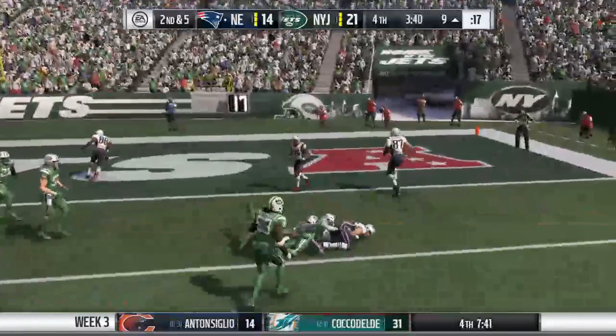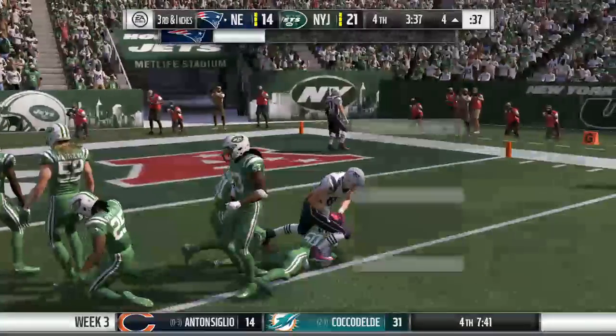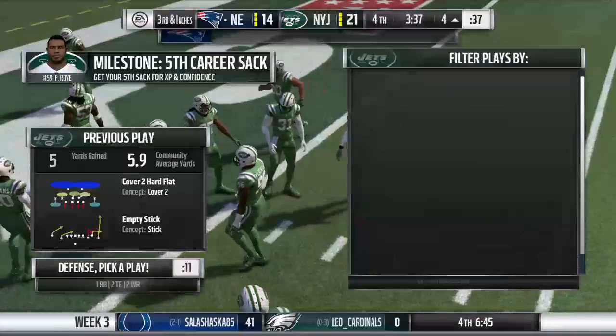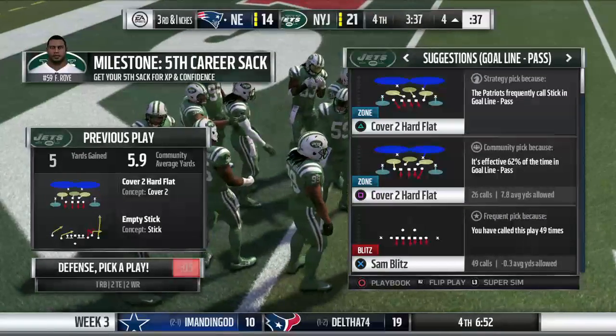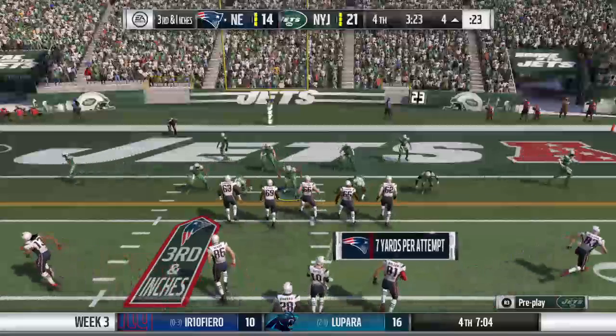This will be caught at about the 5. And the stop will come inside the 5 at the 4. Play number 7 coming on this drive. It's 3rd and inches.